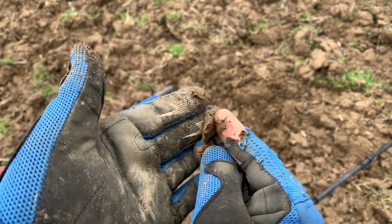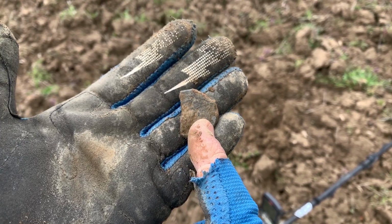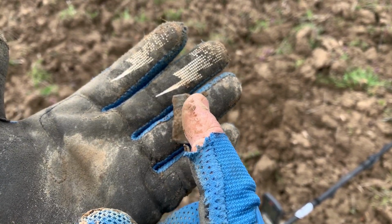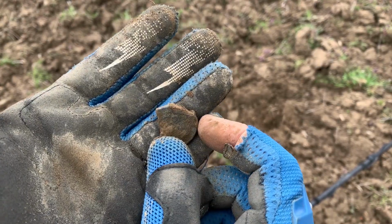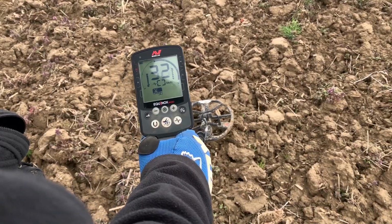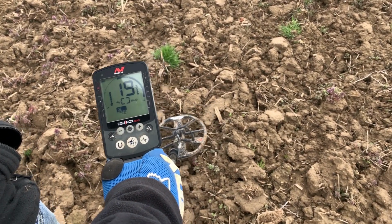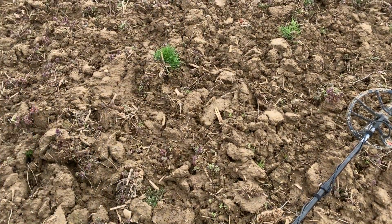Looks like it's lead, but let me clean it. I really can't tell if it's just a big drop of lead, but it is lead. But this edge is too nicely formed to be a drop. I guess it could have formed like that, but not sure what that is. It's a little mixed. There ain't no way I'm passing that one up, so let's check it out.